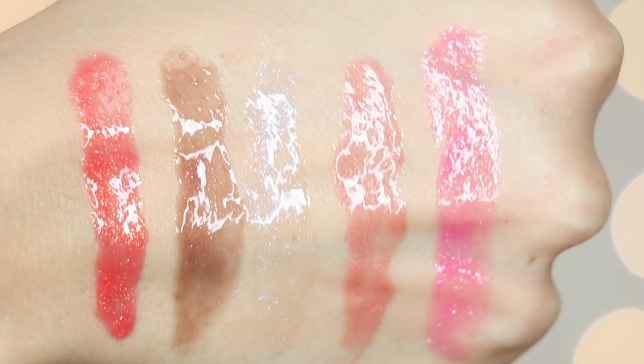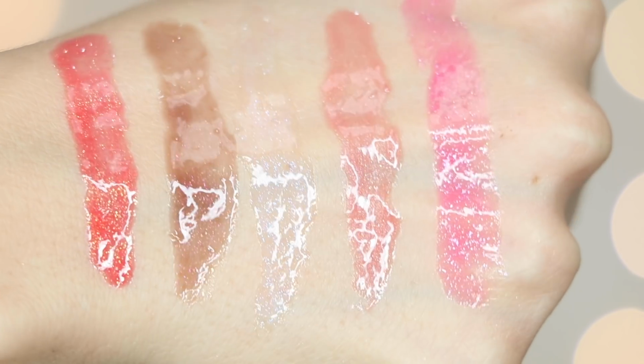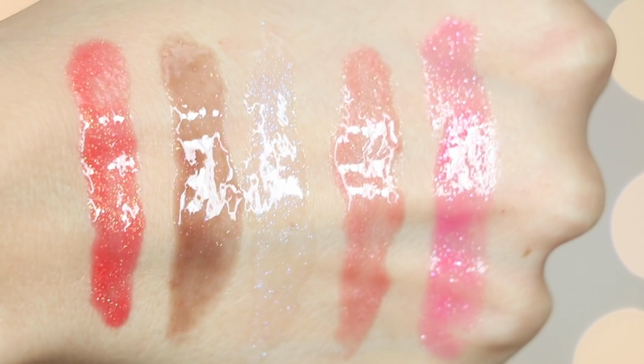Adorable. You get 5 mini gloss bombs in this scent and in this set. And it's amazing because I'm pretty sure these are 4 brand new colors. Like I've never seen any of these colors before this set. Except of course this one. This is the shade Fussy. I have the full size of this and I love this lip gloss. So I didn't mind getting it again in this set. But then you have 4 other shades that I've never seen before.